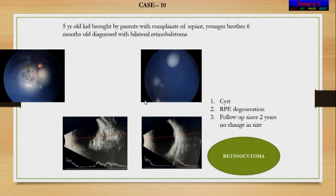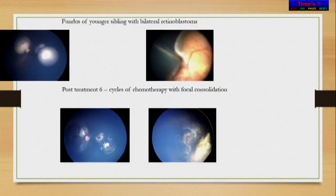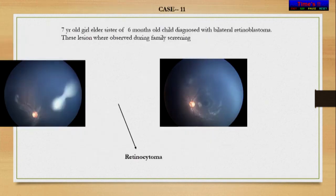And there is no change in the size; we have been following him for more than 2 years, and there is no change in the size. So that is retinocytoma. This is the fundus of the younger sibling. You can see there is a group A lesion, a B lesion, and group E in the left eye, which showed good regression with chemotherapy. This is another such family.